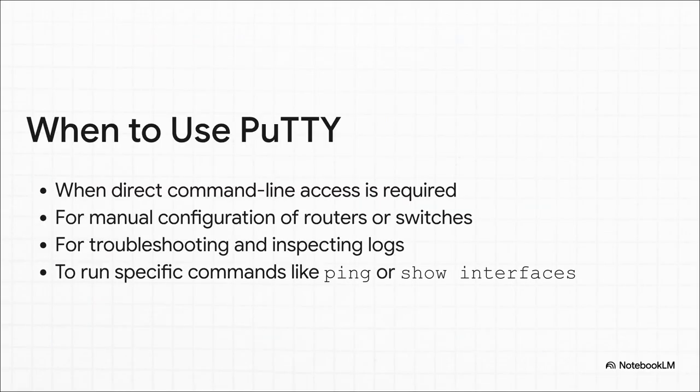You pull out PuTTY when your big monitoring tool says, hey, switch X is having issues. You'll log in with PuTTY to run commands like show interfaces to see the port status with your own eyes, or show running-config to check its setup. It's the go-to tool for manual checks, making changes, and doing that really deep dive troubleshooting.